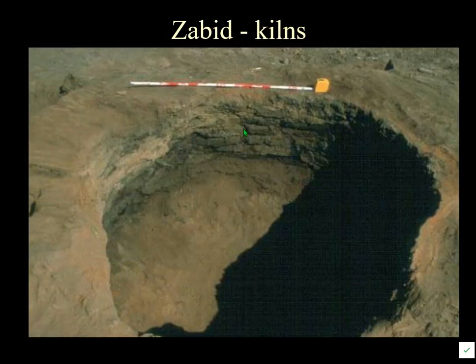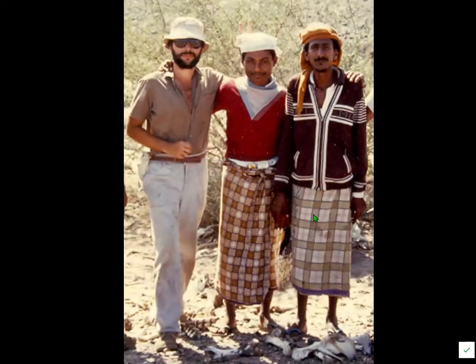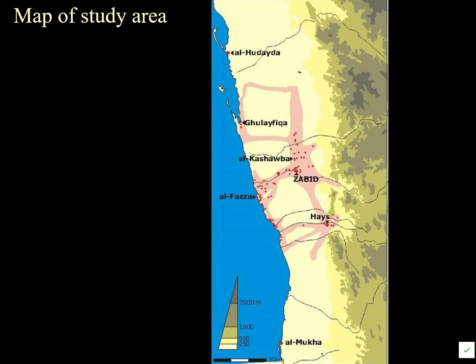And at Zabid East, we found a kiln. Quite a nice kiln. I suspected there was a kiln around here somewhere. We found wasters in the survey and found actually some very nice imported pottery. But we excavated here really to look for the kilns. And here's the excavators, one of which you know, this is me in 1987 or so. A lot skinnier.